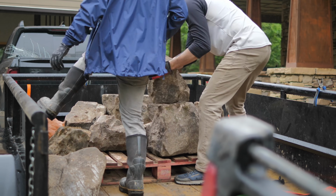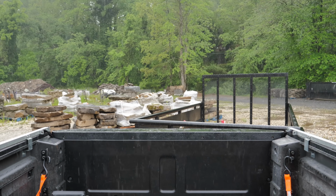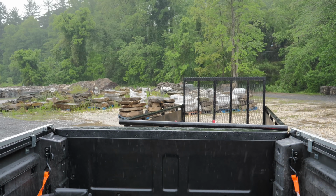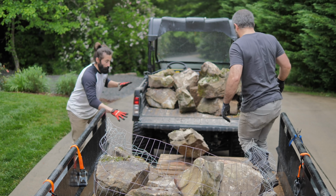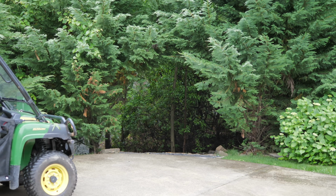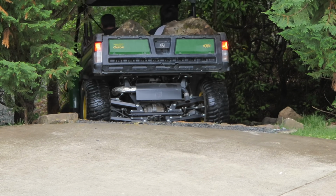To build our rock garden, we'll need about 5 tons of stone, which is approximately 3 pallets. I could tow 2 pallets at a time, but decided not to because of our steep driveway. So we're making 3 trips to the dirt merchant and unloading the trailer 3 times, by hand. The poor Gator is squatting just a little bit.